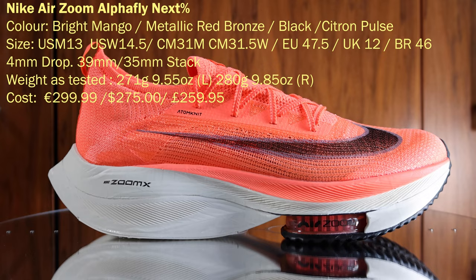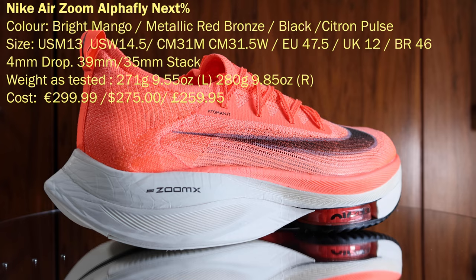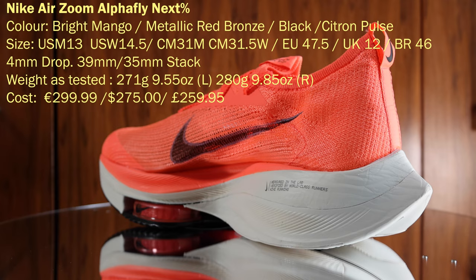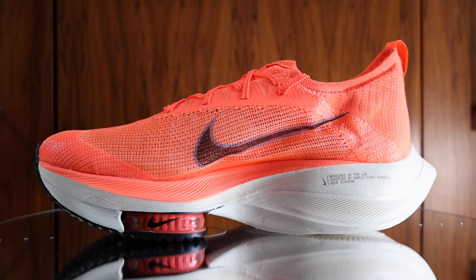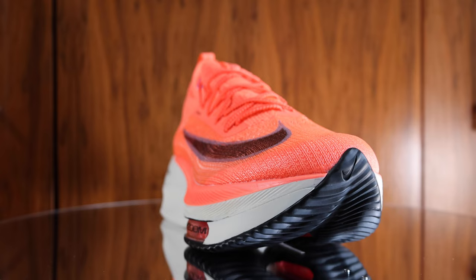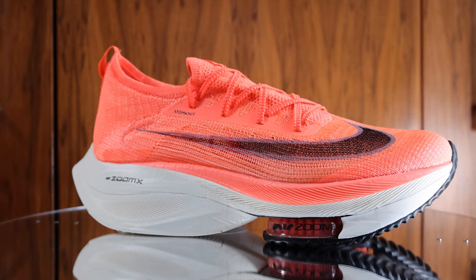Nike say that the shoe weighs 210 grams or 7.4 ounces in a men's size 8.5. This shoe is a USM 13, USW 14.5, EU 47.5, UK 12, BR 46, CM 31 men and CM 31.5 women's. The shoe measures 300 millimeters long internally. In this size, it weighs in the left shoe 271 grams or 9.55 ounces, and in the right shoe 280 grams or 9.85 ounces. It has a 39 millimeter stack height and a 4 millimeter drop.